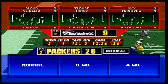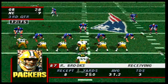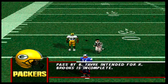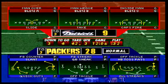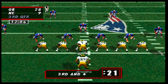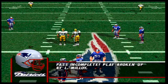Makes the catch for a gain of 6. Incomplete. That brings up 3rd and 4 from their own 42. Wasn't intercepted.